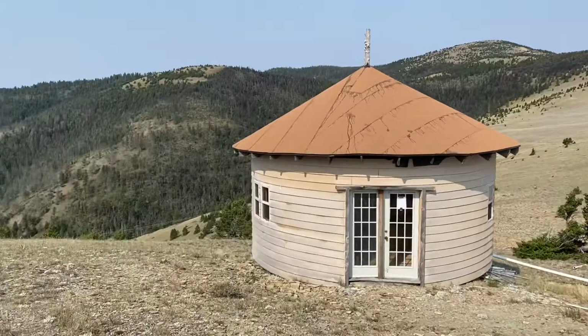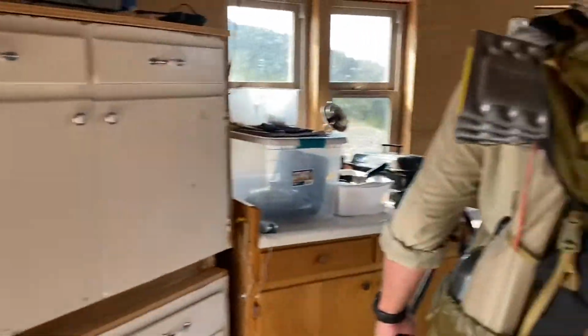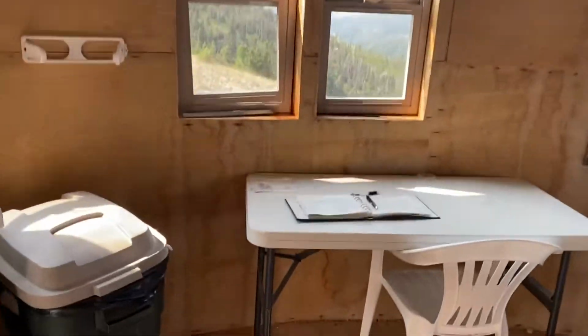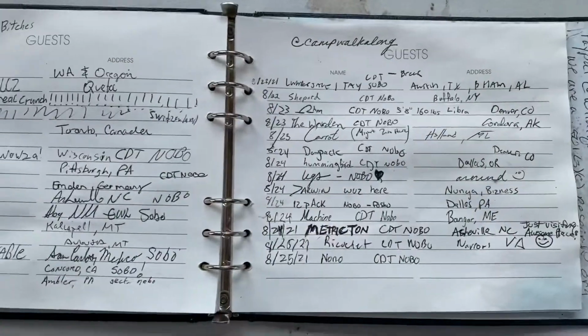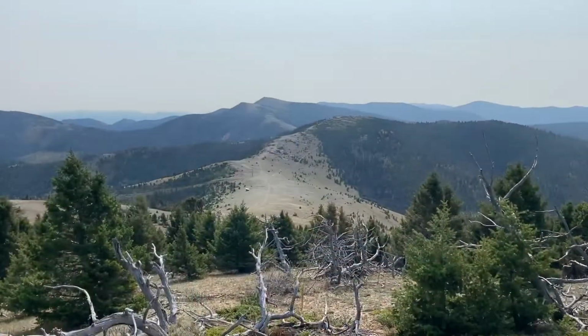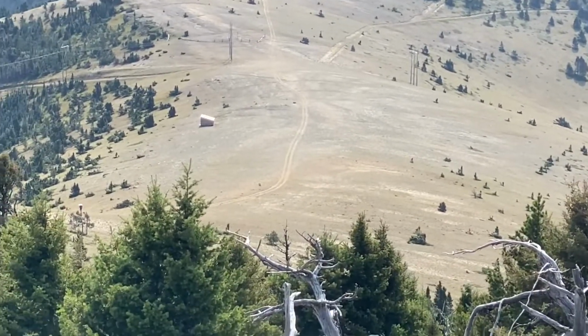A yurt out here, man. I know. Pretty cool. There's the yurt. There's a hiker.